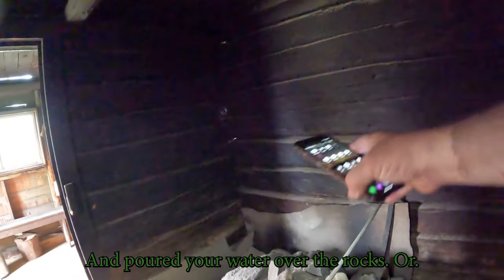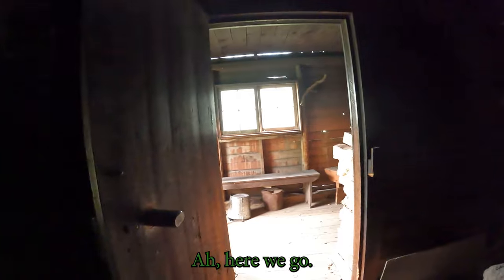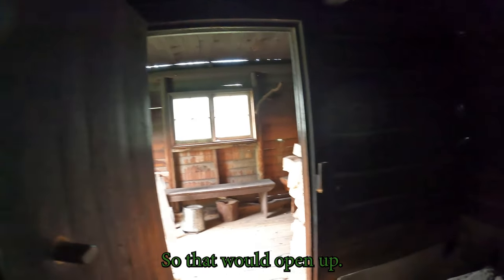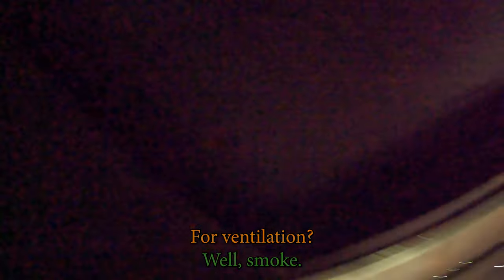So you would have built your fire right there. And poured your water over the rocks. Where? Here we go. So that would open up. Ventilation? Well, smoke, get the smoke and steam out.